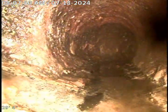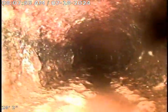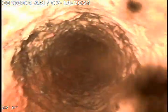We'll go ahead and pull back, take a look at the rest of the sewer. Our way back up through the stack here.